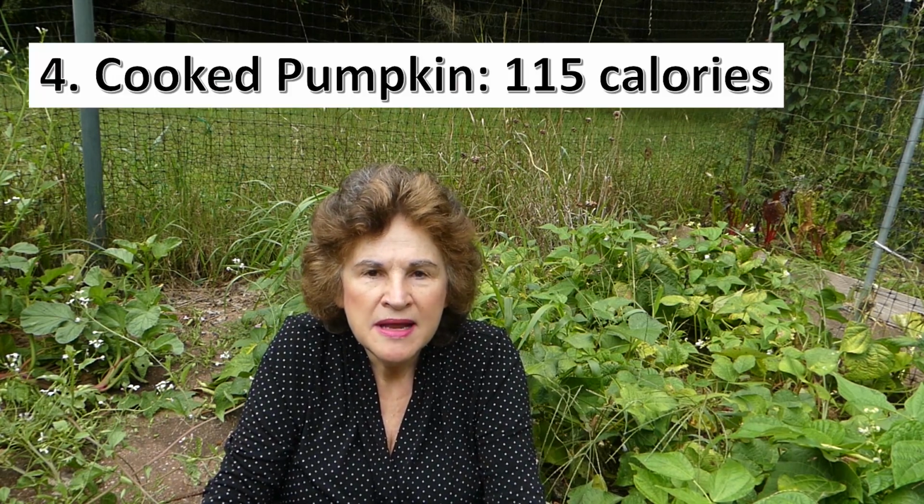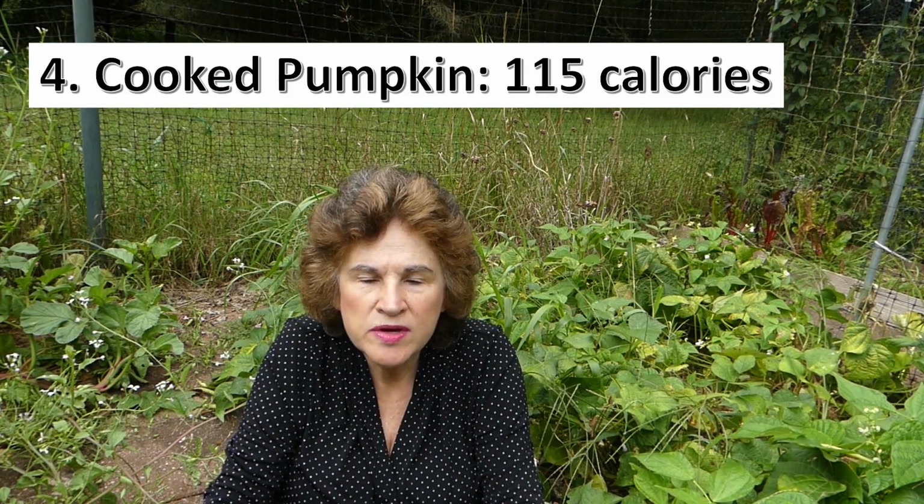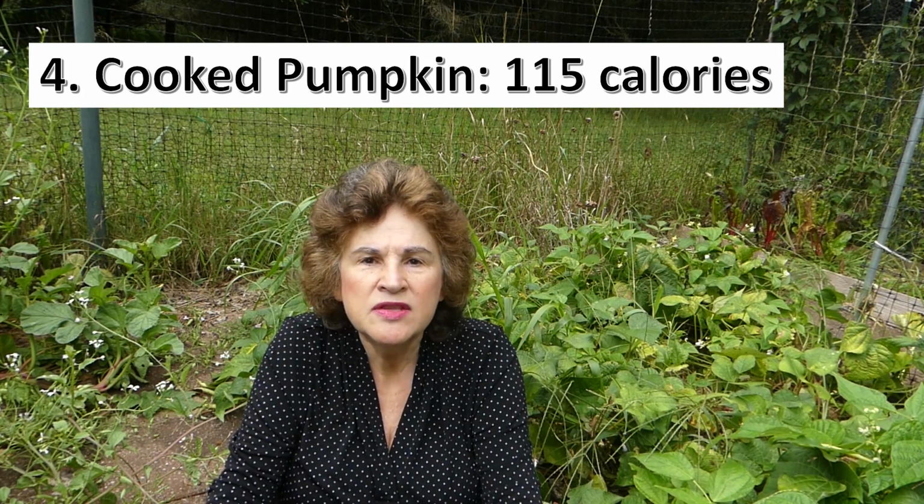Now, cooked pumpkin has 113 calories per cup. It's relatively easy to grow, but it can take up a big garden space, so that is a consideration. And pumpkins keep very well in storage. They can keep up to 6 months. And pumpkins are also great for feeding your chickens. And of course, you can also eat the pumpkin seeds, or you can gather them up, dry them, and plant those seeds to harvest pumpkins in your next year's garden.